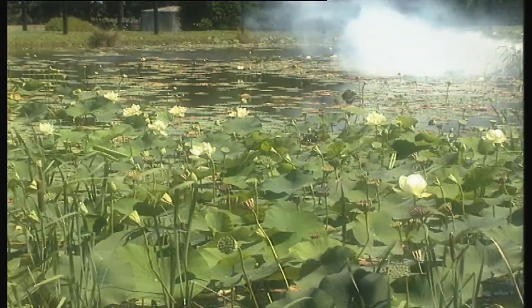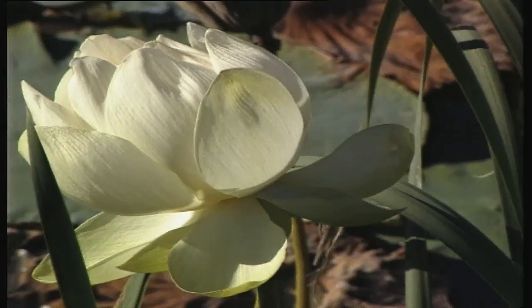The flowers themselves are amongst the purest of all flowers, emerging from the muddy waters of lakes throughout warmer areas of the world. And they always emerge absolutely clean and pristine. So too with the leaves.